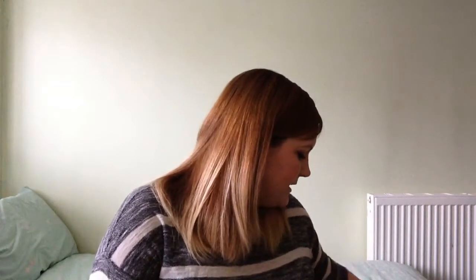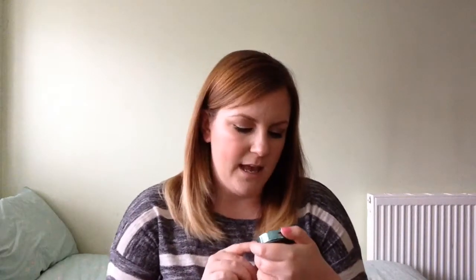Next up is something from MAC. This is from the Alluring Aquatics collection that I managed to pick up. This is the Extra Dimension Blush in Seduced at Sea. Now this one, I kind of had a little bit of a love-hate relationship with, if I'm not going to lie. It's not the most pigmented blush. If you're looking for a blush that's going to give you a lot of pigmentation and a lot of colour, Extra Dimension blushes are not for you. But if you want something that's just going to give your cheeks a glow and make you look really healthy, these are for you. And this is the one that I got.